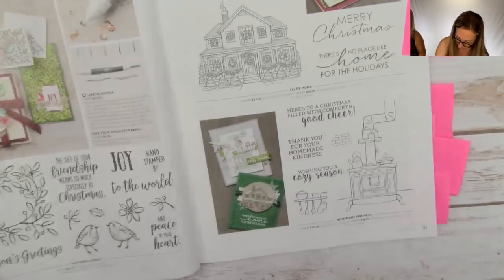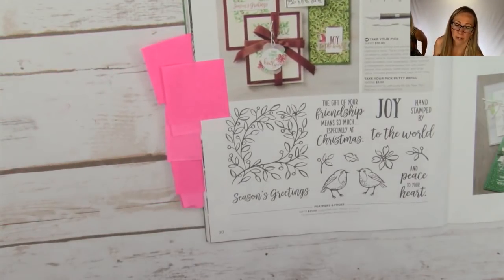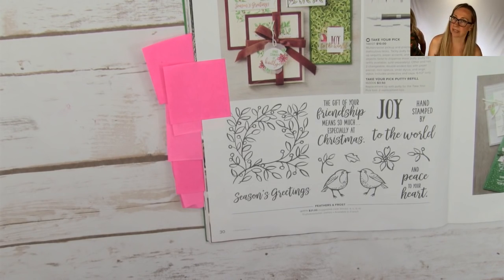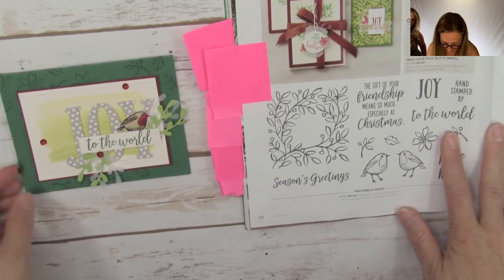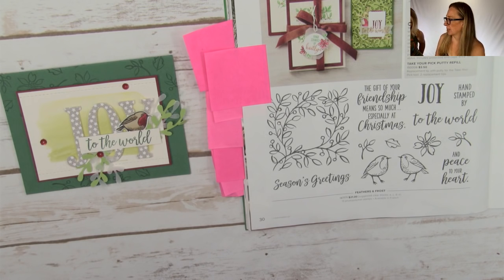Let's flip over. Okay, Linda wants to know how many cards is proper to send to any one person. It depends on how special they are to you. I don't think it's out there to send 5 cards to the same person for their birthday. Sure, why not? Just put different names on it, one from each person in the household.